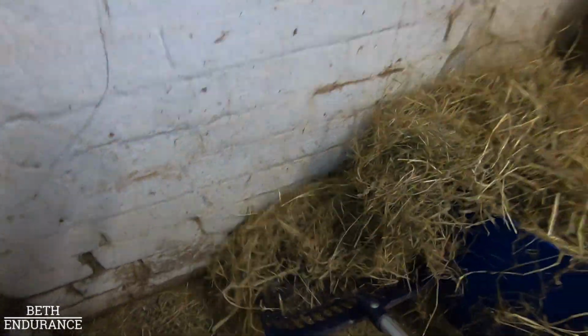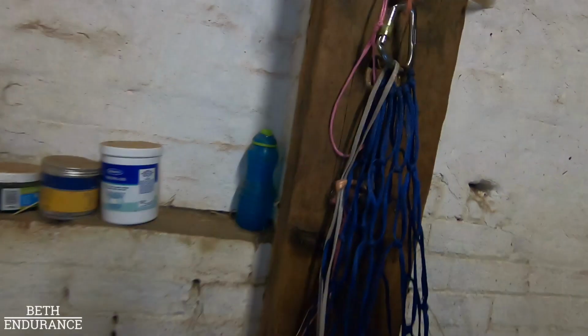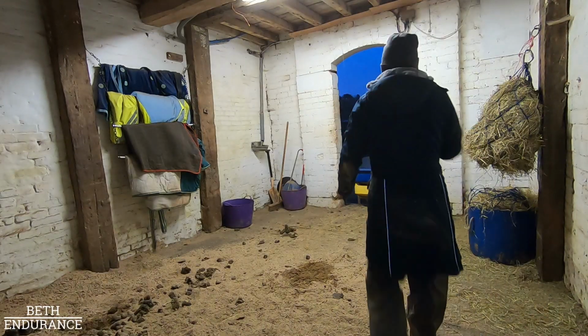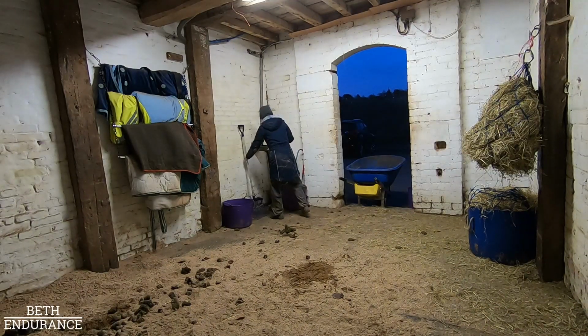So yeah, let's get all the leftover haylage. Take the hay net down. She's also got all the hay in her feed bucket. And put that outside to refill. Okay, so let's get started on tidying this place up.